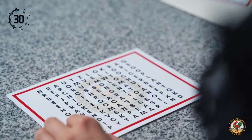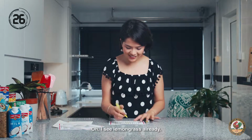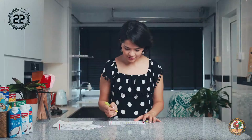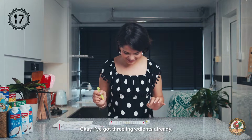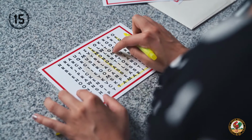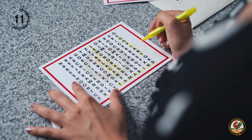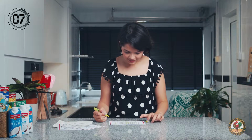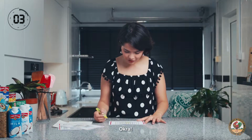Let's go. 30 seconds. Let's start this. Ooh, I see lemongrass already. Tamarind. I see eggplant. Got this. Okay, got 3 ingredients already. Ooh, belacan. Okay, I can use that. Prawns. Let's go for that. Okra.